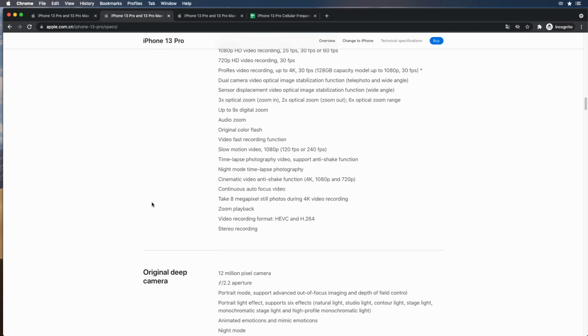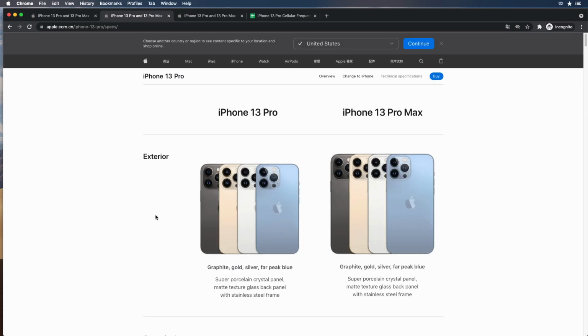Now, I just went through this for the iPhone 13 Pro Max. I didn't do it for the iPhone 13 Pro or the iPhone 13 mini or iPhone 13. If you're interested in doing that, you can. And I didn't do it for any other models of the iPhone 13 Pro Max. You can do that if you're interested.